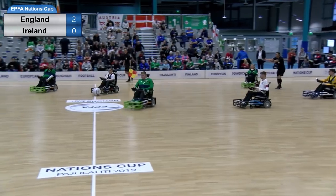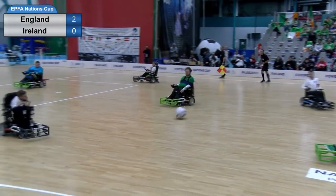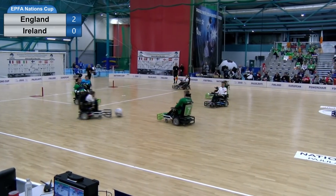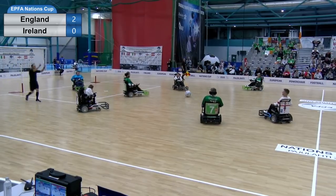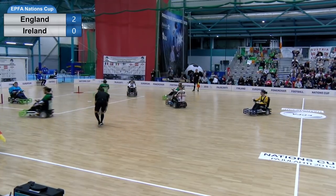Nice job by Ed Common there to disrupt that play. And now Harrison over to Boulding. Boulding back to Harrison. Harrison back to Boulding again. Good give and go passing between those two. And a shot blocked by Flanagan. Donner tries to send the ball down the floor, but Boulding is there. 2-on-1 violation. Patrick Flanagan, Tom Donner. So an indirect free kick coming up for England.